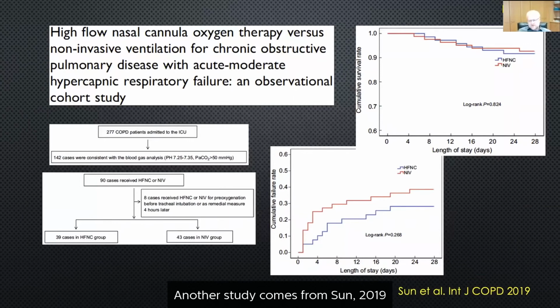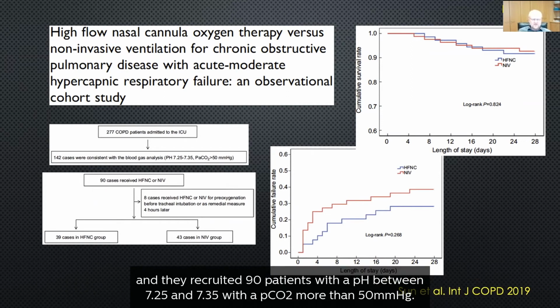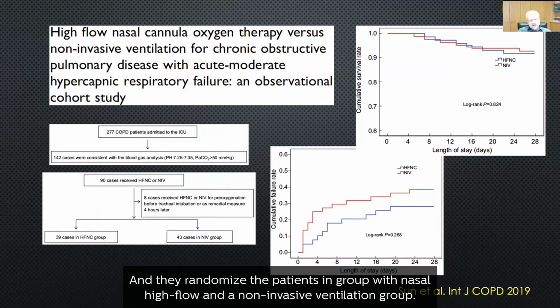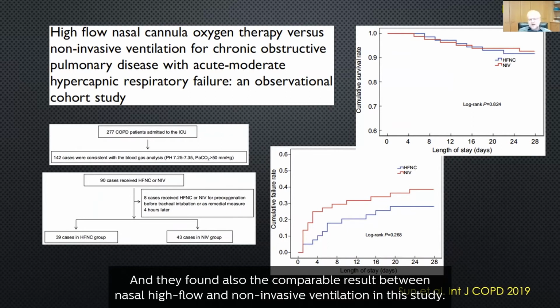Another study comes from Sun 2019, and they used in a retrospective study design nasal high flow also compared to non-invasive ventilation in patients with a COPD, and they recruited 90 patients with a pH between 7.25 and 7.35 with a PCO2 more than 50 mmHg. And they randomized the patients in a group with nasal high flow and a non-invasive ventilation group. And the primary endpoint was the failure rate in both groups and the survival rate after 28 days. And they found also a comparable result between nasal high flow and non-invasive ventilation in this study.